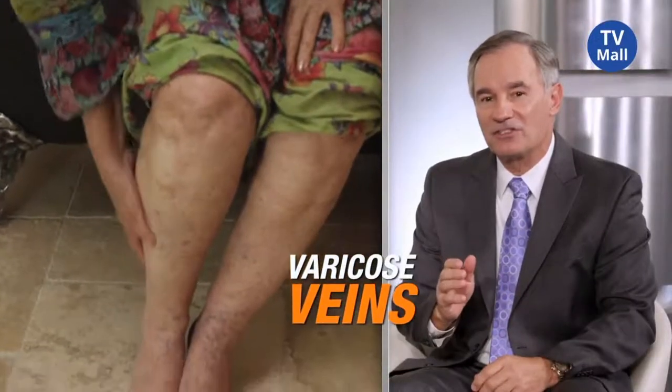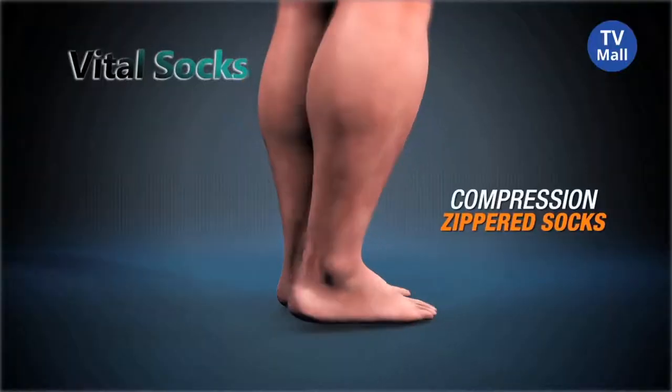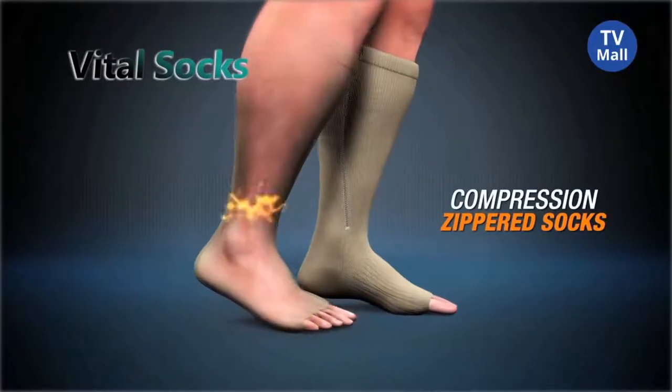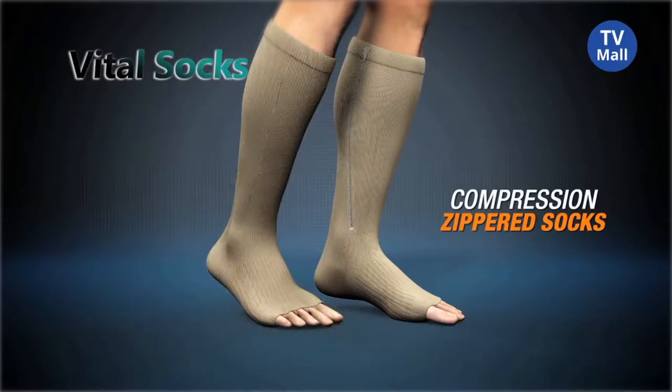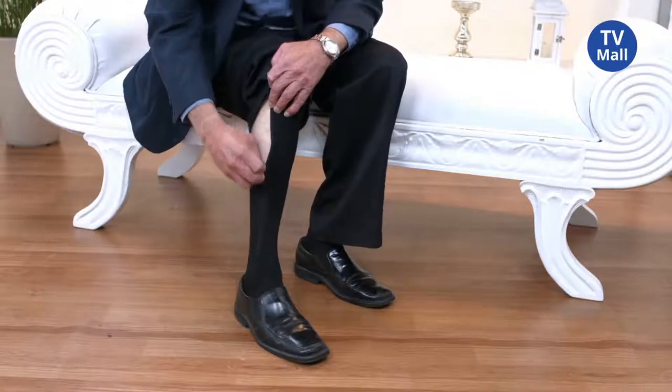Because they have more blood. That's right. And varicose veins start to appear, which over time keep getting worse. Now, here's what compression socks do for you. They increase the pressure, the blood flow, the speed, and the strength with which blood goes from the legs up to your heart. But Steve, how does this technology work?